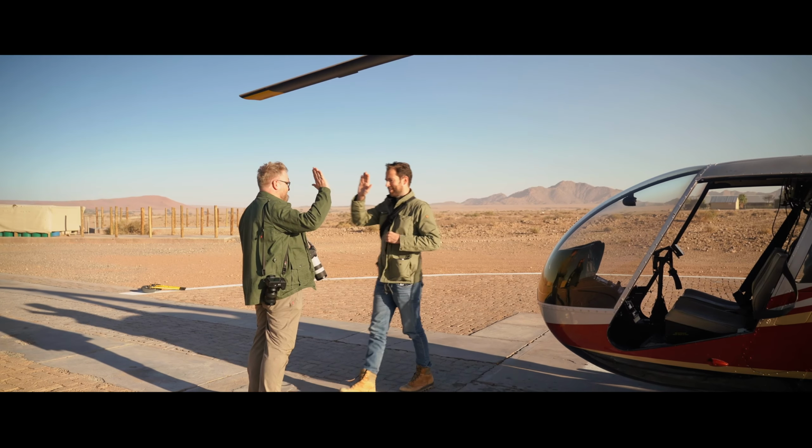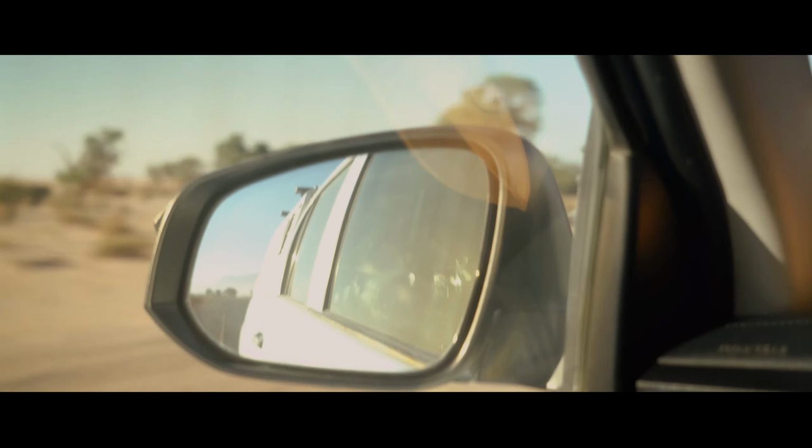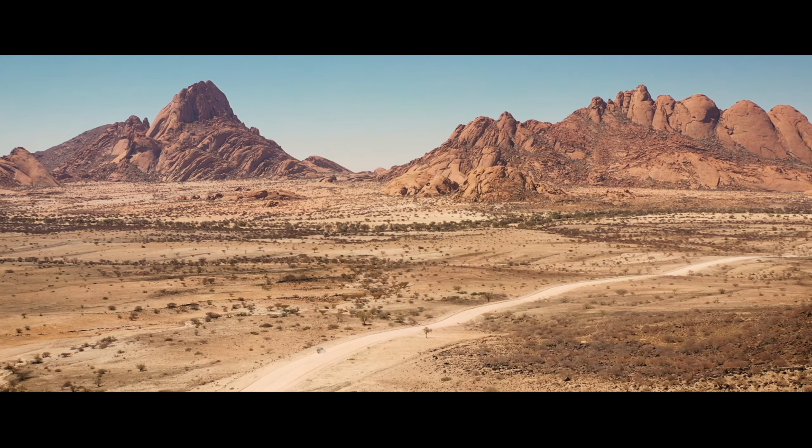Very cool. Awesome. We have now seen our first location from all angles and continue driving. Namibia is not only very photogenic during the day, at night the country turns into a paradise for astrophotographers.